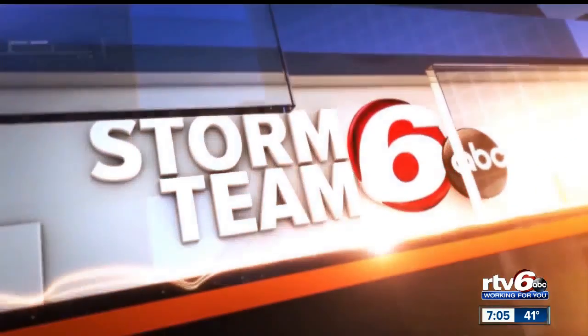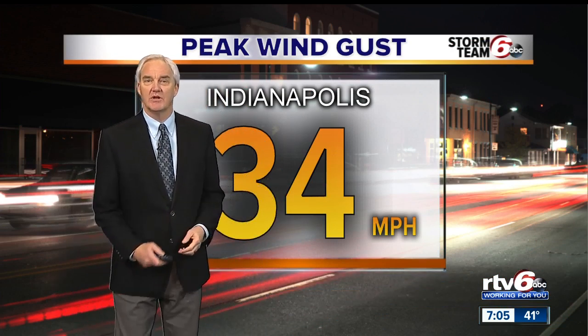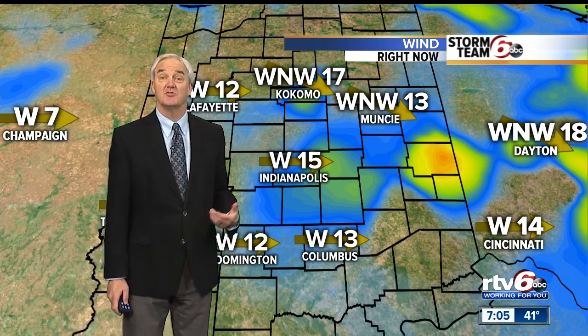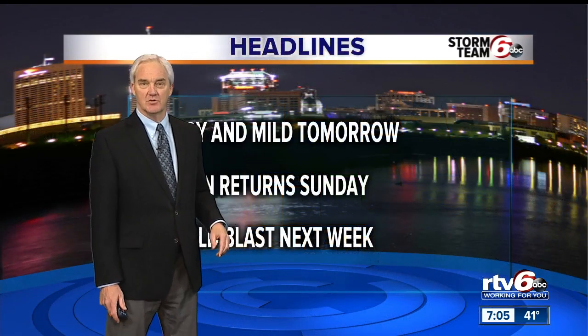How about that sunshine today? Finally, not a cloud in the sky. Nice to see that. It boosted temperatures. Other story of the day, the wind. We had a 34-mile-per-hour wind gust in Indianapolis. The wind is calming down, still noticeable, anywhere from 5 to about 15 miles per hour. The trend tonight with the wind calming down will be temperatures falling to around 30.